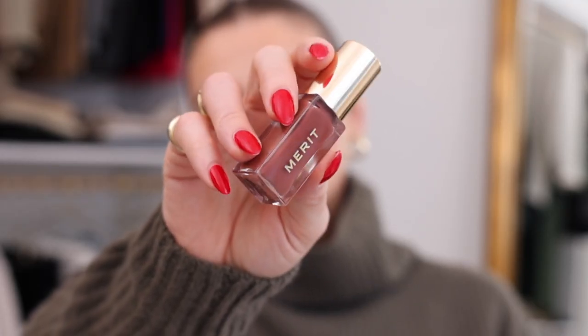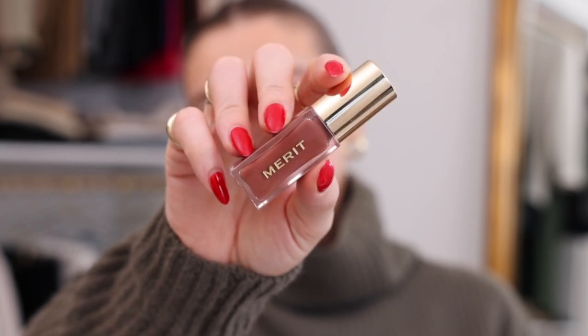Let's talk about lips, guys. I am embarrassed by my brain sometimes, but I'm a forgetful human. That is a fact. It's a fact that I don't necessarily enjoy about myself, but it is true. And I'm horrified that I just completely brain farted and didn't include the Merit tinted lip oil in Taupe in my beauty favorites in my 2021 roundup. So here is a good loving shout out to the Merit tinted lip oil. It's the product that I've got on my lips right now, and I am so sorry.